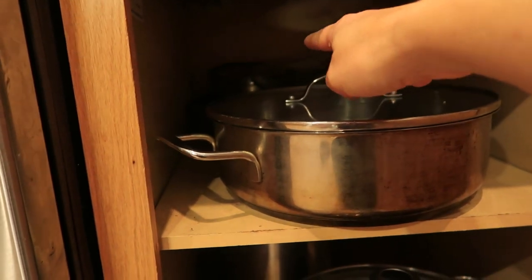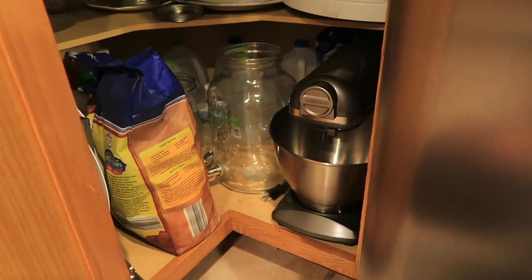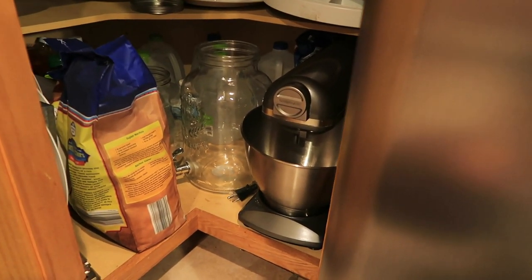I don't know if you can see back there, it's back there. Just a small one, and that's all I'd recommend. I have two just because we've accumulated. This cupboard is my extra. You definitely do not need any of this stuff. This is extra storage cupboard.